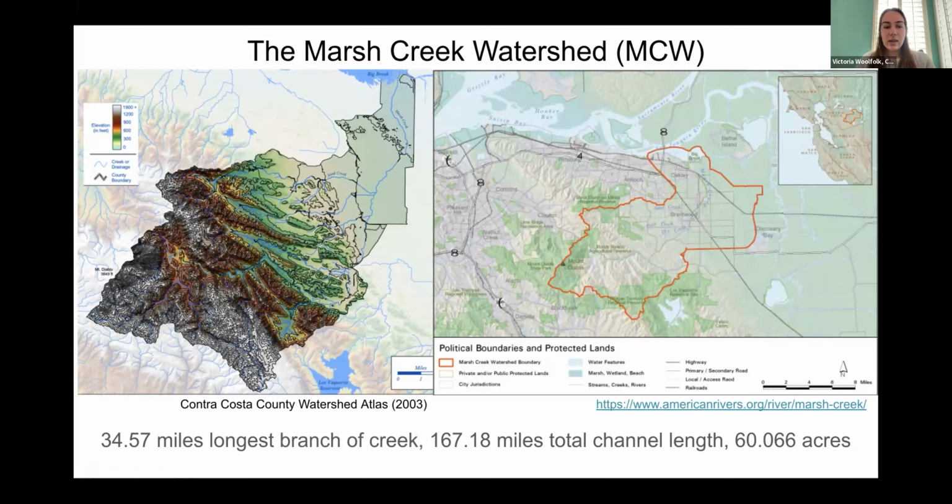And as you can see, there is a very large elevation change in the watershed. And the entire area of the watershed is about 60 acres with about 167 total miles of channel length. And the longest branch of channel is about 35 miles.